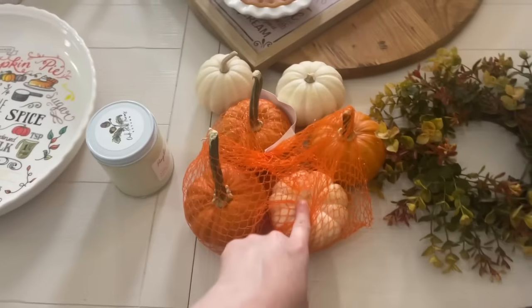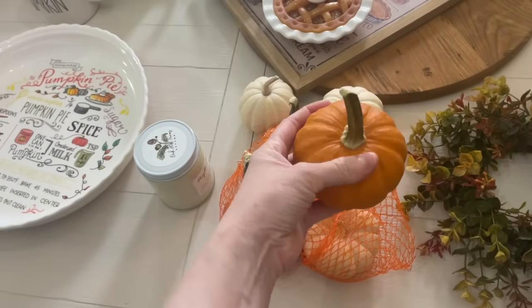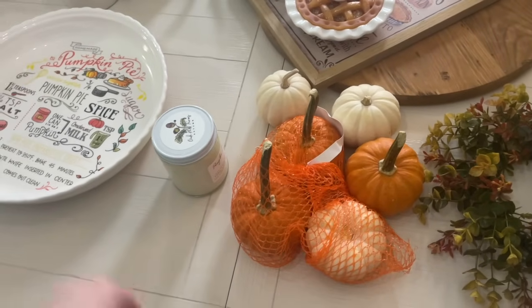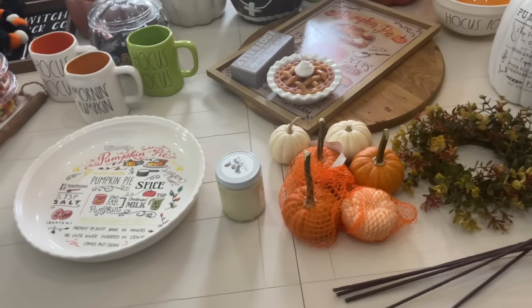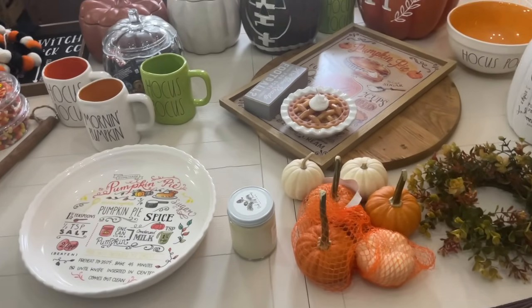I did get some fresh pumpkins at BJ's. I let Claire play with these so she could see pumpkins and feel little pumpkins. They're like mini and her size. So we already busted those out. I might put them in like a bowl or something. And then let me take you out in the garage and just show you a couple random things out there.